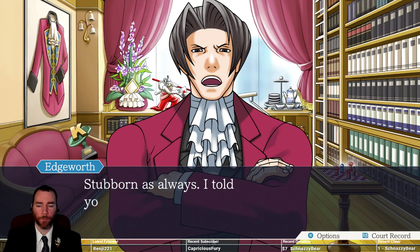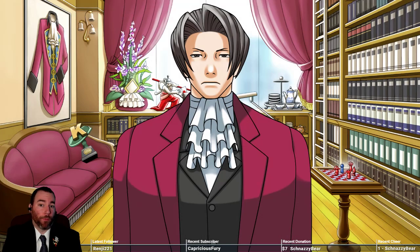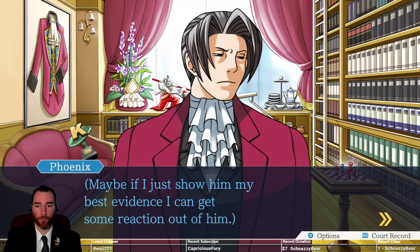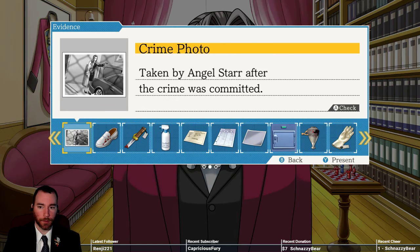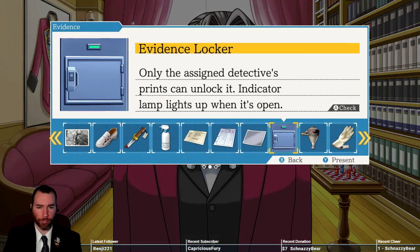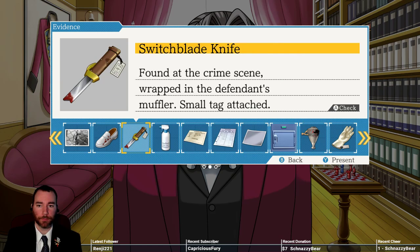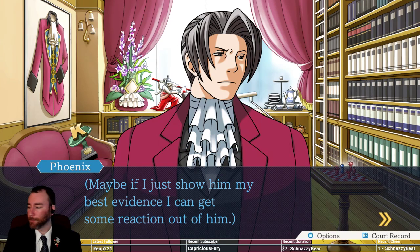AI-16. Stubborn as always, I told you that this has nothing to do with the current case. Dang it. Yeah, the case that's popped up, let's see, on the note and on the murder weapon is SL9. So SL9 is the new DL6 apparently. I think the dude was dead already. I don't know if he was killed with this or not, but I don't think stabbing him did anything. Because again, the dude that died in the car was already dead here at the detective's office. Maybe show my best evidence and get some reaction out of him.